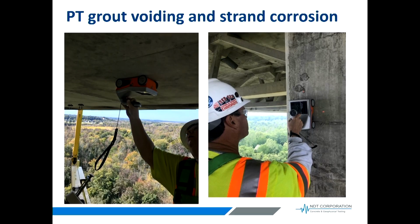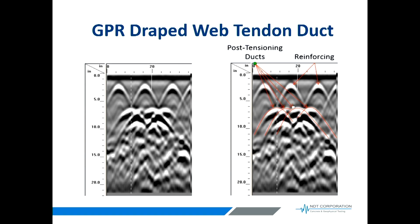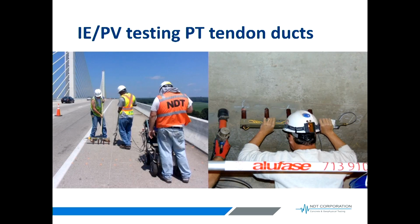Post-tension tendons, grout voiding. So we've got to find the tendon ducts. GPR will find it. We can differentiate between rebar, which is on top, those parabolas, and the tendon ducts, which are below that. And sometimes they're stacked up like bowling pins, and that does present some challenges for us to get the grout voiding. But once we know where the tendon ducts are, we've snapped a line, we can go with the impact echo pulse velocity testing directly over the tendon duct and find out where we think the voids are, where there's not grout, or grout that just never set up, or water.